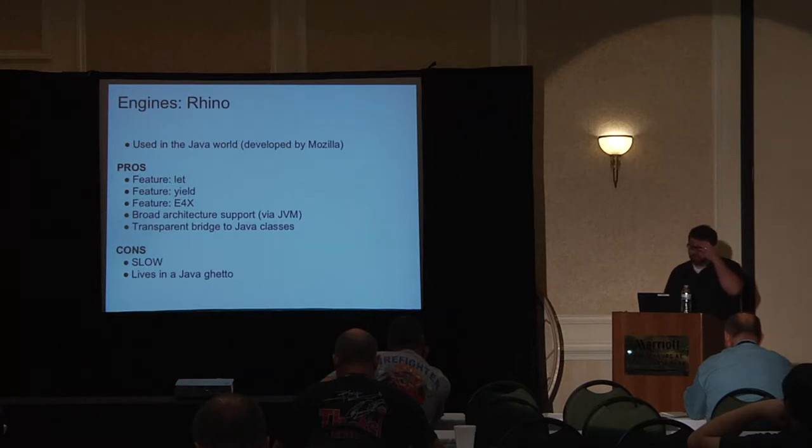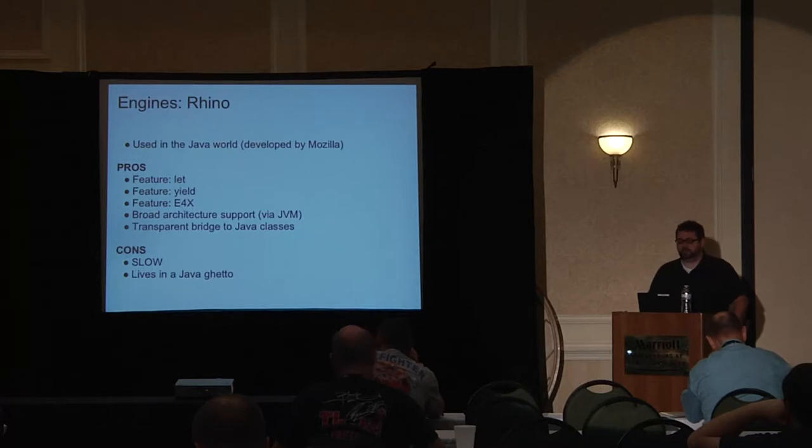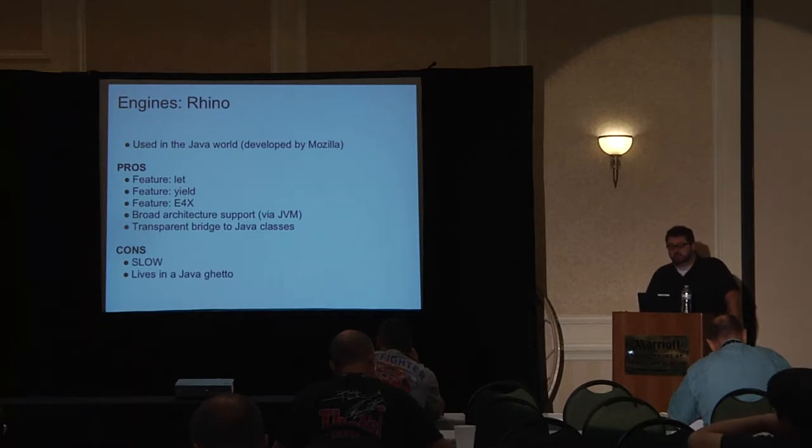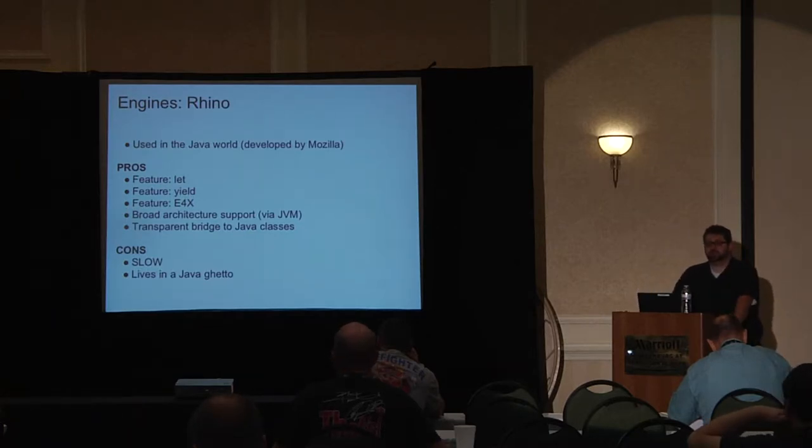One last engine, which is sort of the oddball out here, is Rhino. Rhino is used in the Java world, and it's developed by Mozilla. Since it's developed by Mozilla, it also is very featureful. It contains support for let, yield, and e4x. It has broad architecture support. The reason for this is because it's on the JVM, right? So it'll run anywhere that the JVM runs.